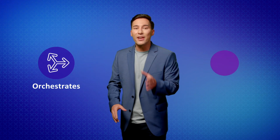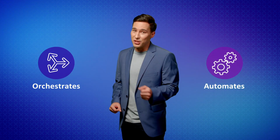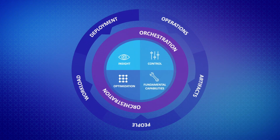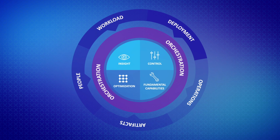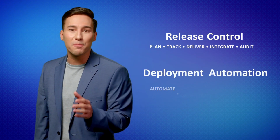To get speed while minimizing the risk, you need a solution that orchestrates and automates the release process based on the unique requirements of each business. In this new environment, release control and deployment automation are critical to ensure fast, low-risk delivery and provide a basis for governance across the continuous delivery pipeline. In short, you need release orchestration. So, how do you get there? Enter Micro Focus Release Control and Micro Focus Deployment Automation.